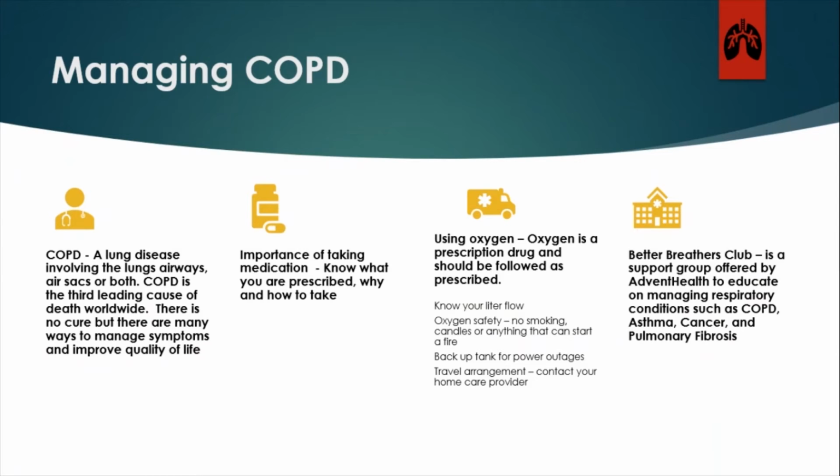There is no cure, and it cannot be reversed, but there are a lot of things we can do to manage it and improve quality of life, with different techniques, with medications, and with staying away from pollutants and irritants. There are a lot of things we can do to manage that airway disease a lot better.